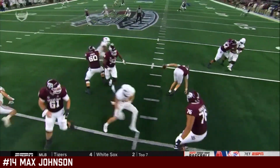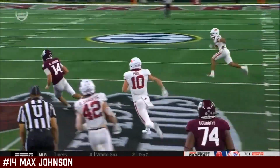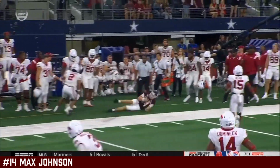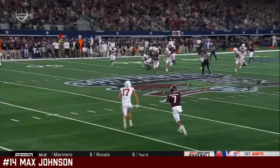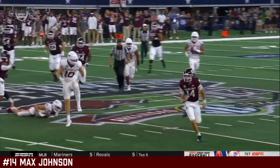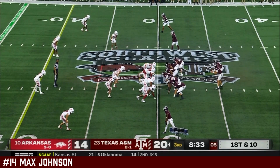Feels the upfield pressure. Kind of spins into it, then spins out of it, and then makes a guy miss, cuts back around to the left. He continues to get upfield. You can see the penalty right there, as it was pretty bad there from Muhammad. Pretty clear that he's pushing Hudson Clark right there in the back. And it is a first down for the Aggies.